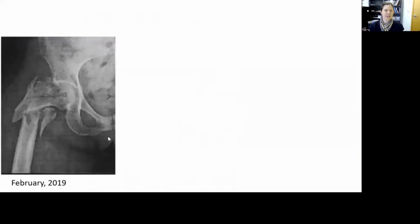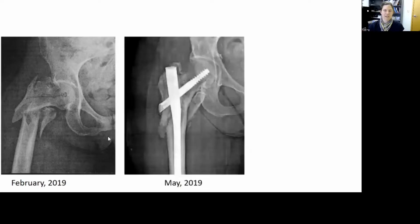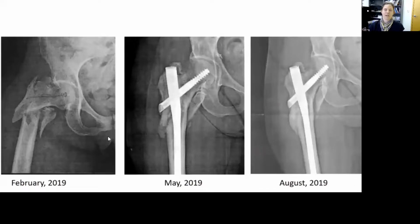And unfortunately, this is my mother's hip as of 2019, which is not what you want to see your phone call coming through looking like. They put her back together. So this is what she looked like a few months later. And I'm happy to report that she's back up to running about 25 miles a week again. So there's the good scenario, but it would have been great if this hadn't happened in the first place.